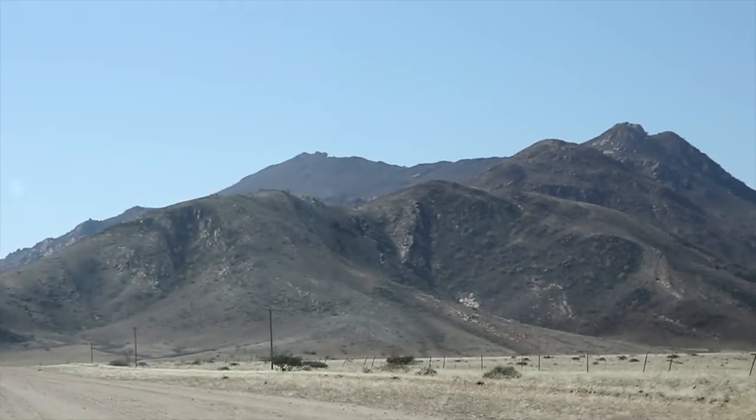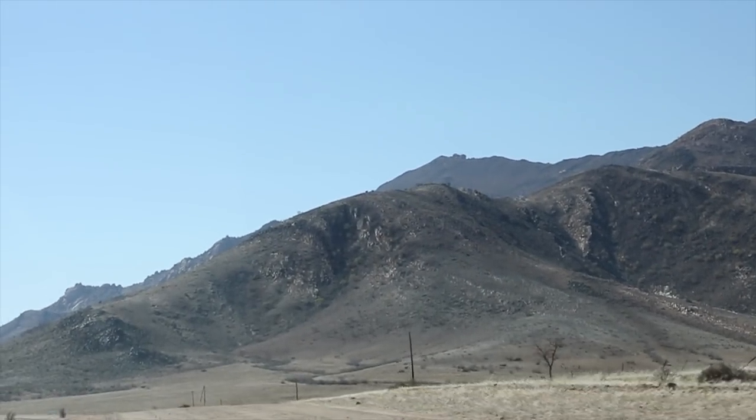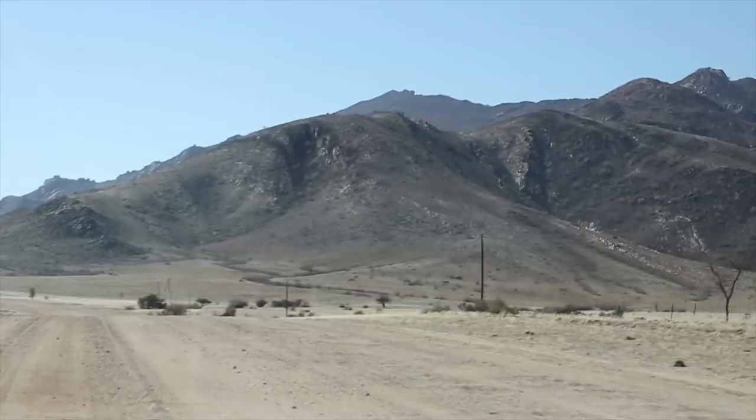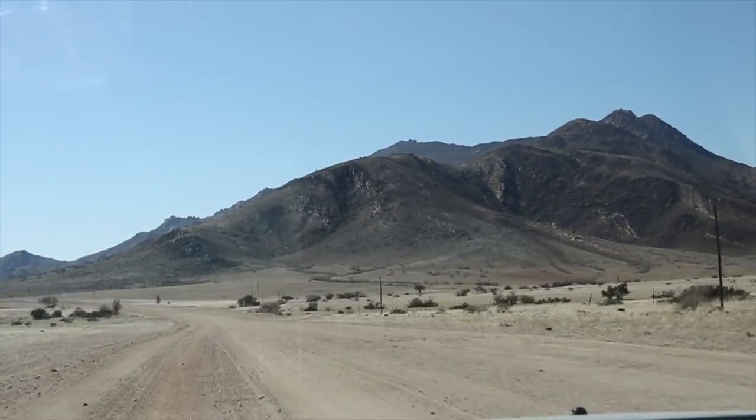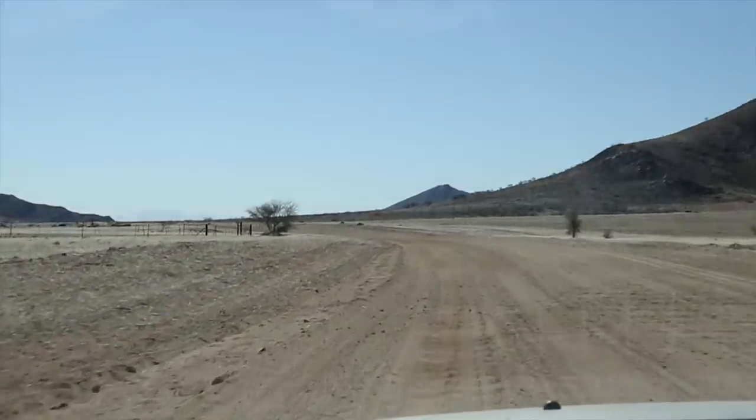So we're going to a mountain pass. Looks like we're driving in the mountains. Spreetshoogte. So we're going to the Spreetshoogte mountain pass. We're gonna drive through the mountain, then we're gonna drive past and show it to you guys.